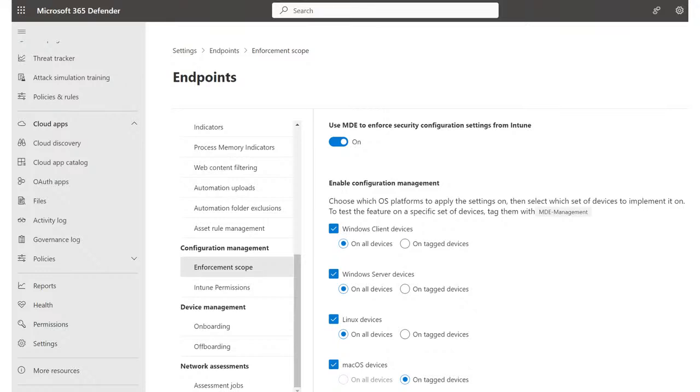And the first main toggle just says, yes or no, do you want MDE to be able to manage the security settings on your devices? And if the answer is no, because you already have Intune or another management channel, and you're happy with your management channel, then that's fine. And you just don't do anything.